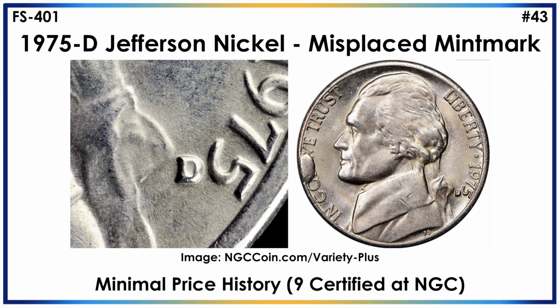And then right here, this is also super interesting with pretty minimal price history, but I would venture a guess that it's pretty rare. It's a misplaced mint mark. So again, remember how they manually place the mint marks on the coins. In this case, they placed the Denver D mint mark right to the left of the 5 when it should have been well below it. There's also a cud or a die break. Basically, the die breaks down over time and an edge chips off, and then metal fills it. So there's a few different interesting things about this coin, but 9 total have been certified at NGC. Just an interesting item and a little bit unclear on the price point.